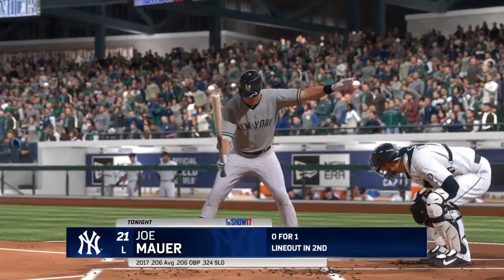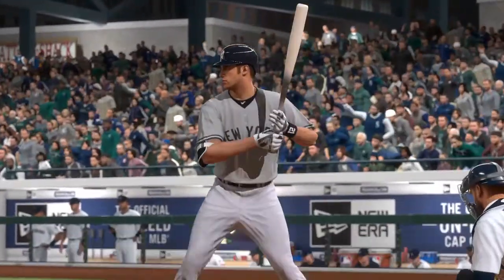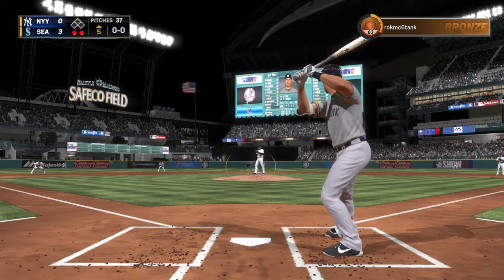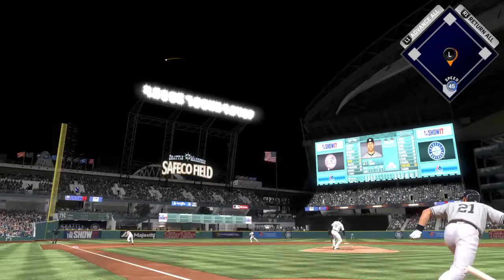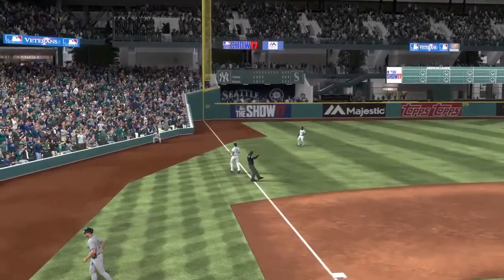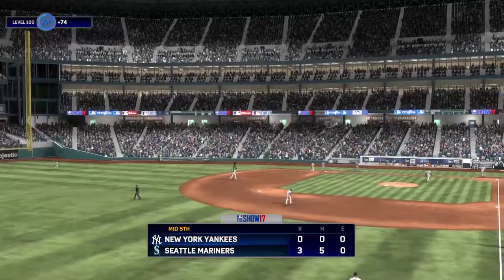So here's Joe Mauer. He's 0 for 1 thus far. Mauer. Into the windup and the pitch. And he popped him up over toward the left side of the infield. And Seager will put this one away to retire the side.